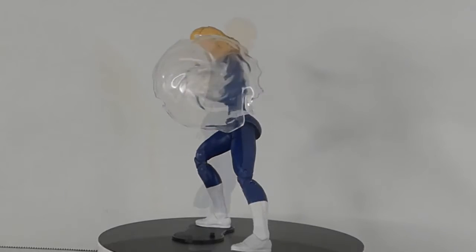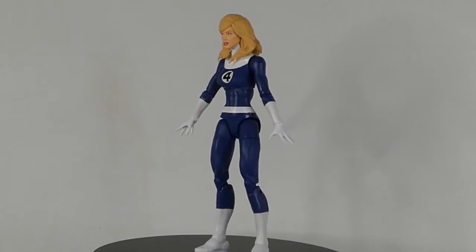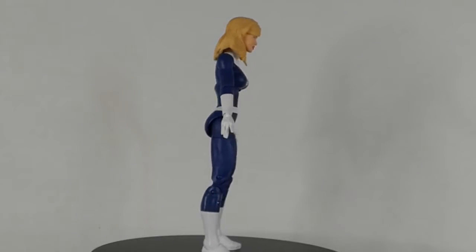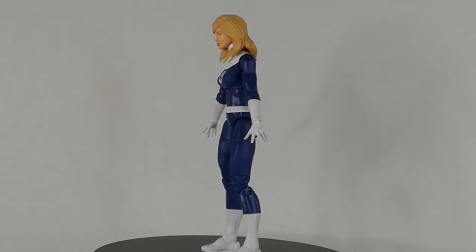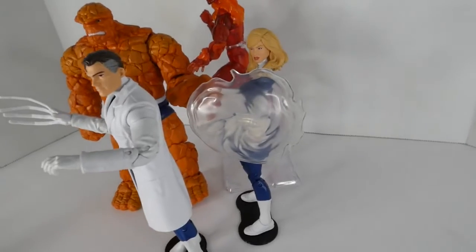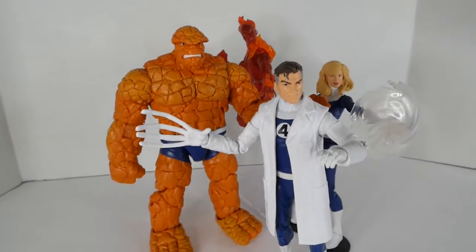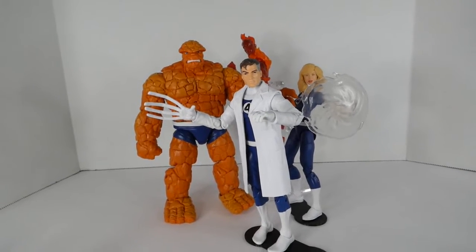She's pretty good. Again, that head sculpt is not the best, but it's better than a lot of the ones we've seen with this uniform. This is the uniform, of course, I've always wanted to get with the Fantastic Four, too. And so, here is the first family of superheroes, the Fantastic Four, all together. Finally, for once. And it's a good feeling to have them all together at last. And they all match, relatively, to each other. Of course, that's because they came out of the same wave, so that's why they match.